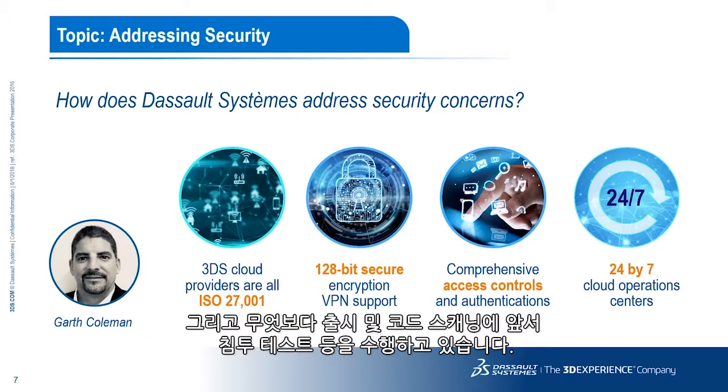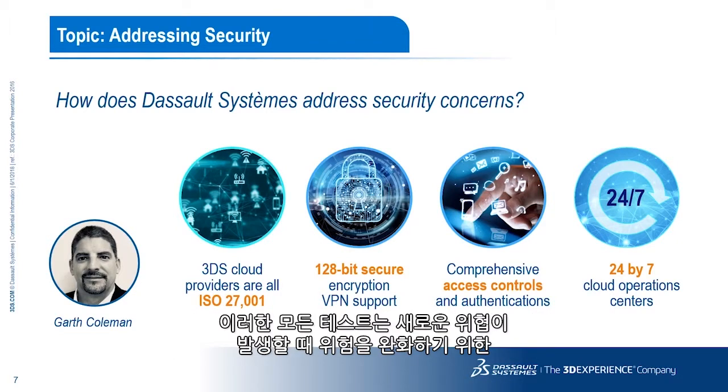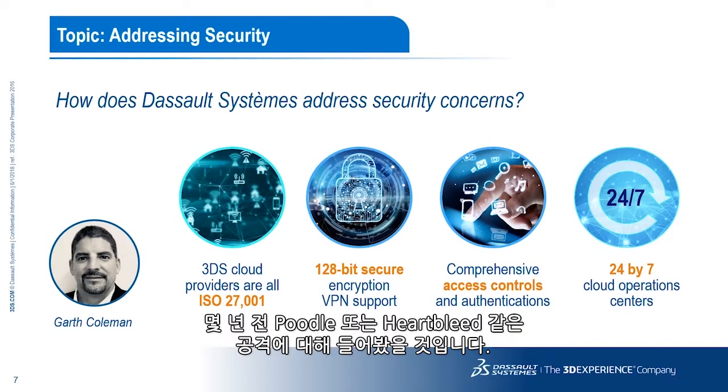And on top of that, we perform things like penetration testing before release, code scanning, and we do attack-like scenarios that test the system integrity, that test the reactivity of the operational teams. And all of that is encompassing around very rich security resolution processes to mitigate a risk when a new threat arises. People may have heard of things like Poodle or Heartbleed a couple years ago.